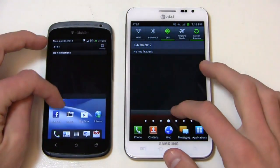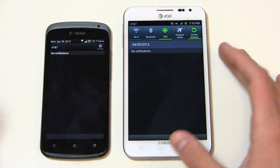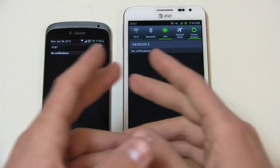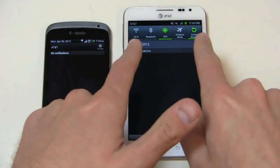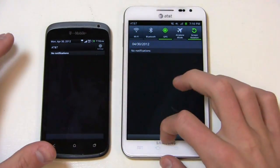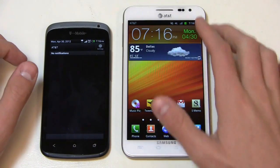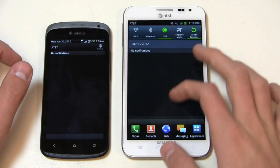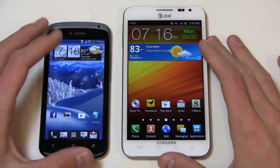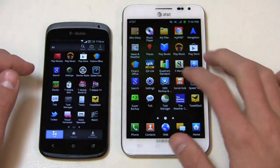This is going to be upgraded at some point to Ice Cream Sandwich, so we don't have a time frame as to when. But you can just see, we'll start with the notification bar, for example, just to give you an idea of how different these look, and really take a look in this video at the screen real estate difference between the two devices. Up here on the Samsung Galaxy Note, you have some shortcuts: Wi-Fi, Bluetooth, GPS, airplane mode, and screen resolution. You have the settings shortcut button here, and then you don't over here. AT&T's network ID stays in the top left-hand corner on the Galaxy Note, and then you can see the menu here is a little bit different also.